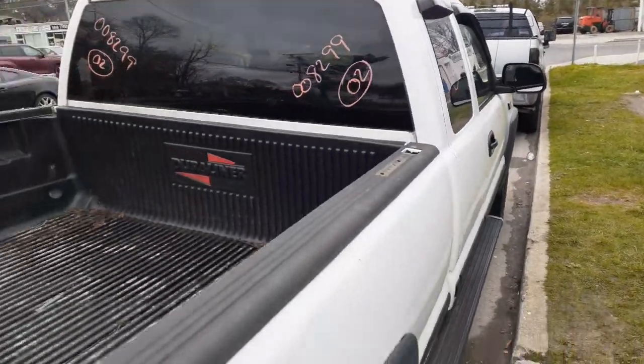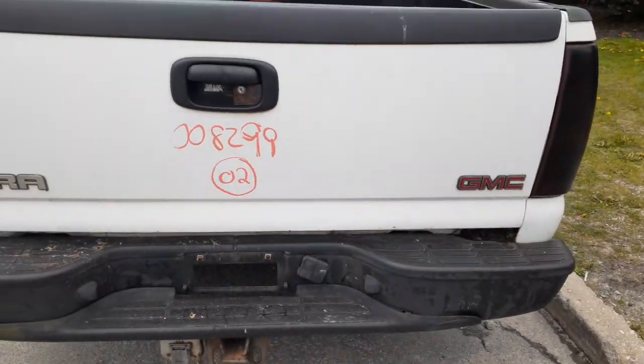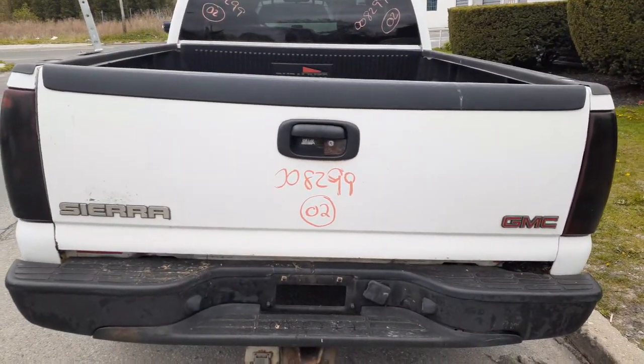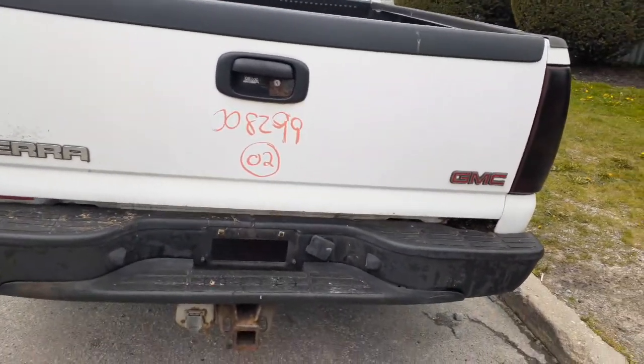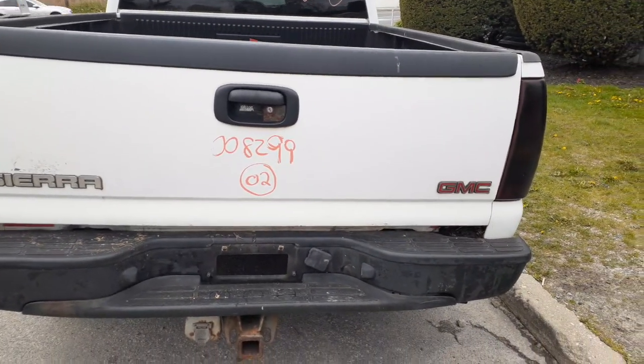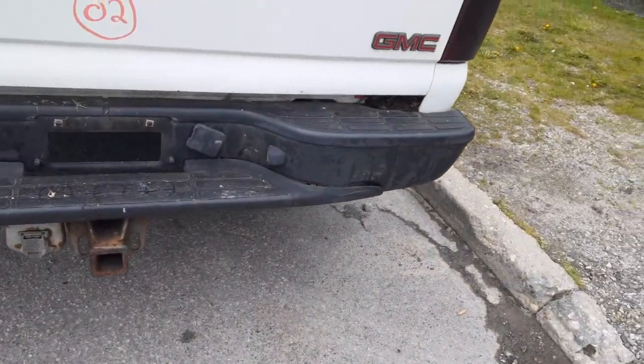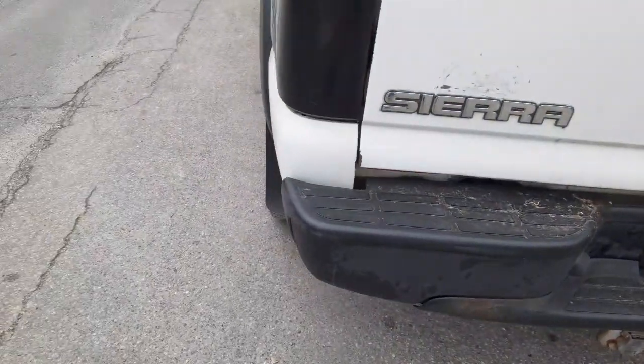Third brake light, cargo light up at the top. Tail lights are both no good. They're sprayed over with the black stuff. I put the tailgate in. Excuse me. Tailgate in, got a few dings, not too bad. As you get to the bottom, no receiver. Bumper's got a good shot in the right side, so that's not listed.